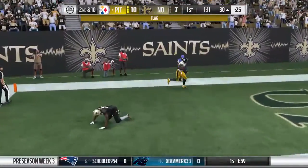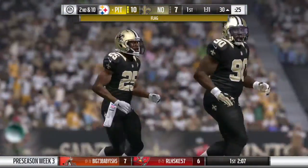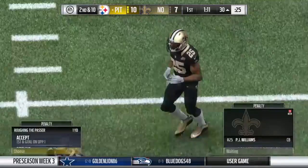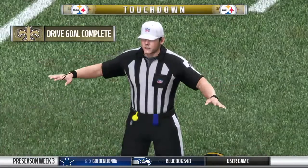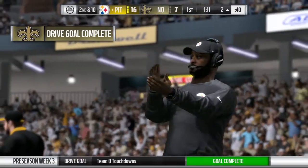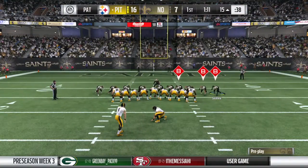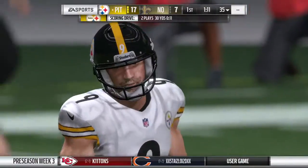And this is caught. For the moment, it's a touchdown, but multiple flags down, so let's sort this out. Personal foul, roughing the passer, defense. Well, they have the yards anyway, so they're going to decline the penalty. Extra point now by Boswell. It's good to make it 17-7.